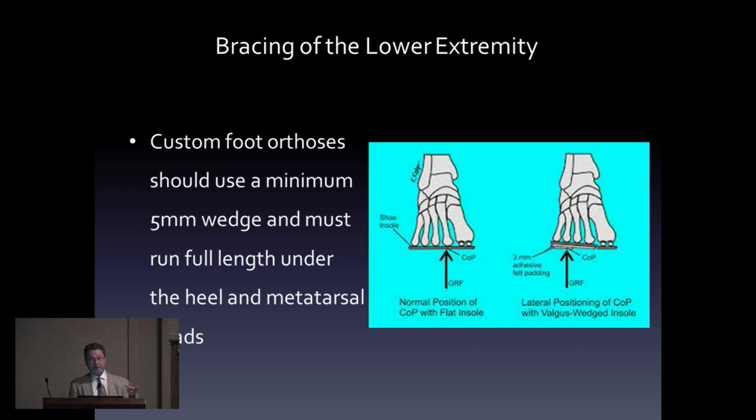Matter of fact, Dr. Ritter told me he felt that the initial use of a lateral wedge was as pain relieving as any cortisone injection he's ever put in. So it's frontline treatment, and you guys, I know you're seeing osteoarthritic knee patients every single day in your office like I am. There is no reason that you guys couldn't be incorporating lateral wedges into your orthotics.